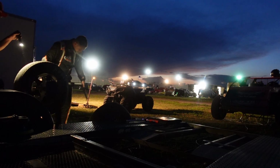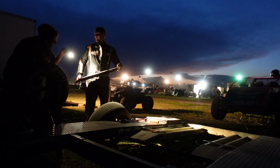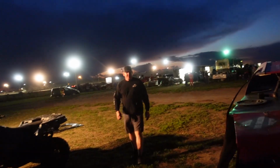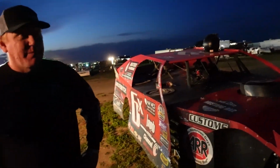On 82. 7/8. Seems a little dark in our pit stall, Corey. Yeah, I think the track forgot to put in lights. Well, usually we're able to take advantage of people that have better lights on their trailer, but we didn't park close enough to Dave. Yeah. What do you do? We got light on this side.